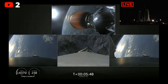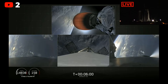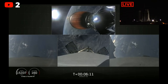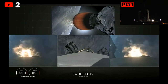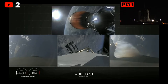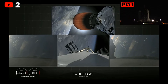Now, coming up at about T plus 6 minutes will be the side booster's re-entry burn. Position of signal, Bermuda. So you see the side boosters on your left and right screen. Side booster entry burn has started. And there's the re-entry burn beginning. Stage two trajectory nominal. And the re-entry burn is complete for the side boosters. Now, coming up in about 30 seconds, the center core, which you see on your center screen, will begin its re-entry burn.